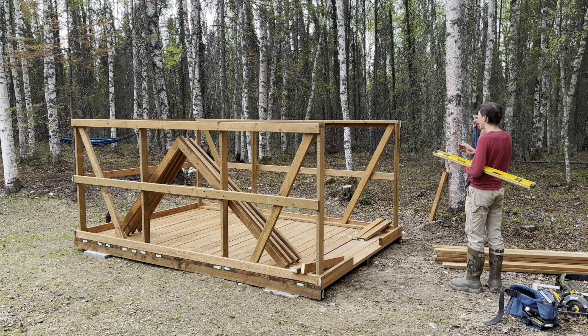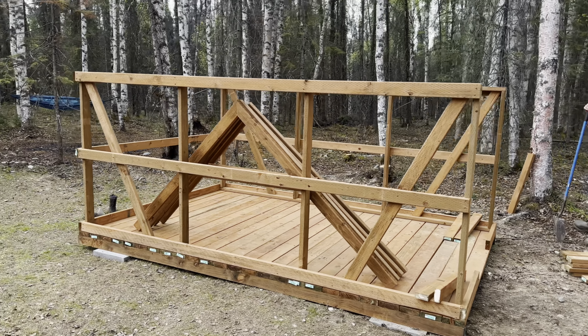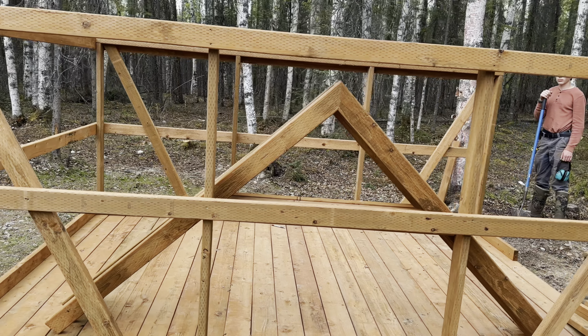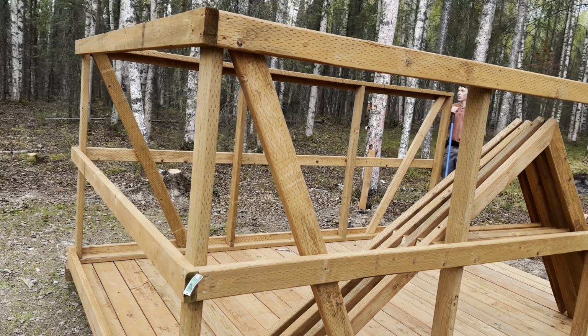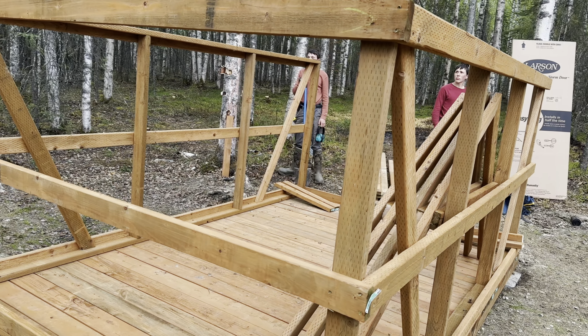Well, that's what we got done. We got the walls up, we got the roof, little gables made here, and kind of got started, but now it's supper time. I think we got a fair bit done in about three hours. We're trying to just go off of a picture that we have. That's kind of why we decided on building one of these.